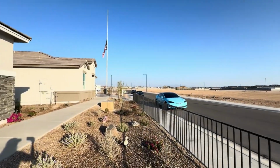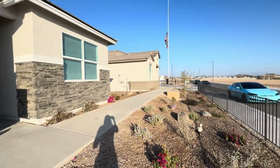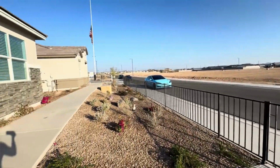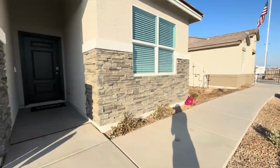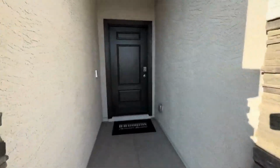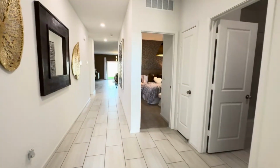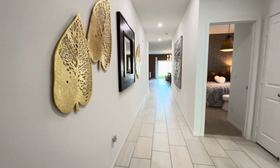Good afternoon. I am out here in beautiful Buckeye, Arizona, about to show you this home. We are just over 1,800 square feet. It is a 4-bedroom, 2.5-bathroom, single-story home under $450,000. Get ready to see this beauty. Get ready to hear about these amazing incentives. If you're looking for a home and you want something affordable, this could be the one.